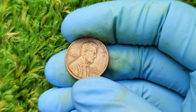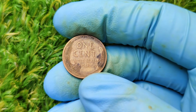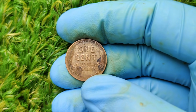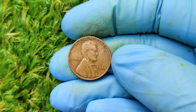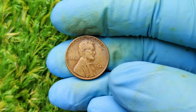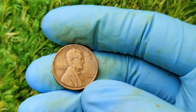On the reverse, the coin continues the historic wheat ears design that gave the wheat cent its famous nickname. The words 1 cent and United States of America sit framed between two stylized wheat stalks, and above them appears the Latin motto, E pluribus unum, meaning, out of many one. While millions of these coins exist, condition is what separates the ordinary from the extraordinary.